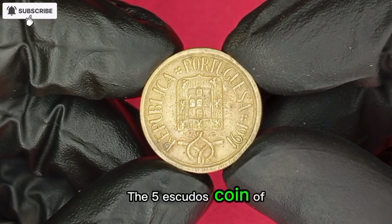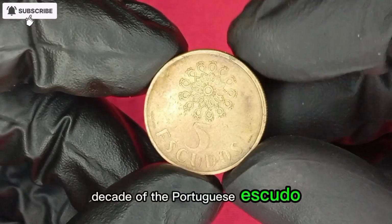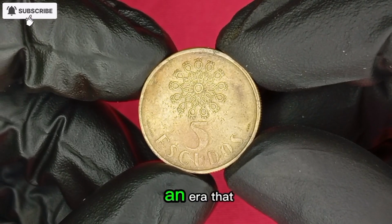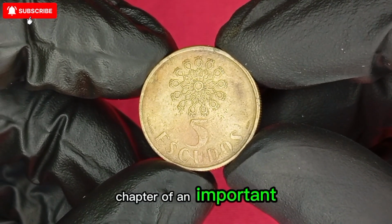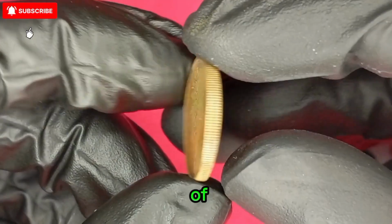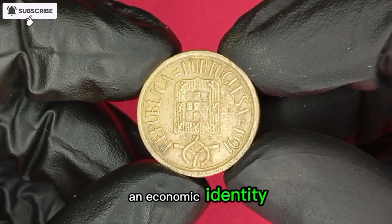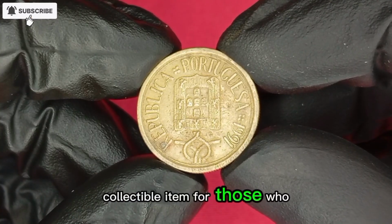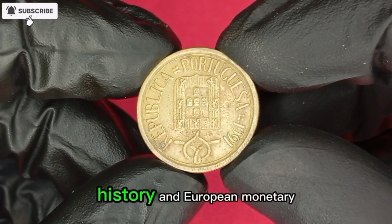The 5 Escudos coin of 1991 belongs to the final decade of the Portuguese escudo currency, which was later replaced by the euro, and this makes it part of an era that collectors often consider the closing chapter of an important national monetary history. And because of this, the coin is not just a piece of metal but a representation of the final years of an economic identity that lasted for decades, making it an important collectible item for those who appreciate economic history and European monetary transitions.